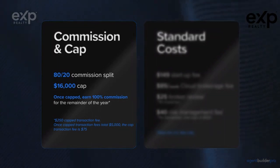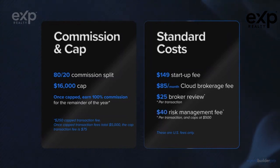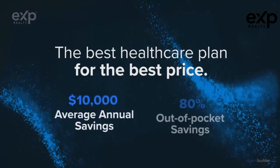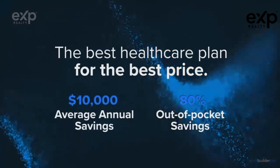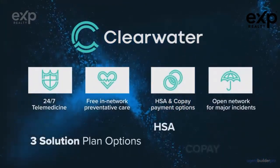Here's the amazing part. It's only $149 to join eXp, and that includes your first month's $85 brokerage fee. On each transaction, there's a $25 broker review fee and a $40 risk management fee. The risk management fee caps at $500 each year. We're also excited to announce that we've added a low-cost healthcare alternative. Our agents get a one-on-one virtual consultation to ensure they've selected the right plan.